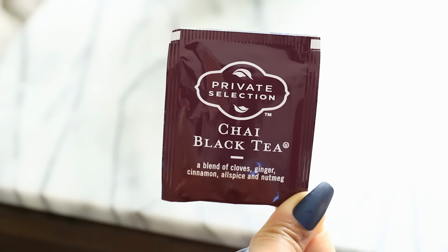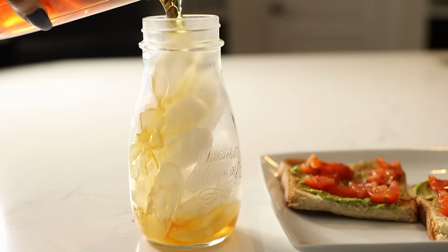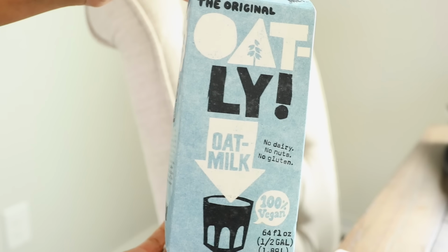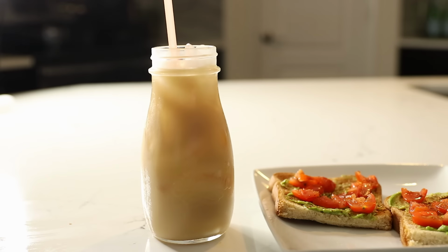And along with my toast, I had some of this tea, which I brewed the night before. I don't like my tea super sweet, so I added just a tiny bit of sugar to this. And then to my iced tea, I added some oat milk, and it was all extremely refreshing.